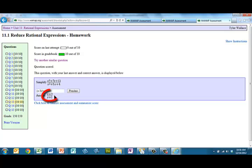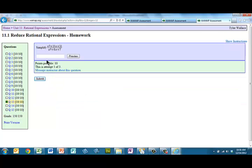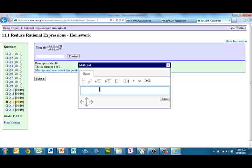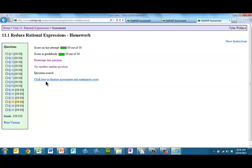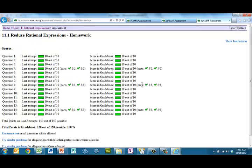Notice that once you've hit your 3rd try, you can see the actual answer to the problem. But you can still try another similar question to receive 100% on your homework assignment. And there was a perfect score once again. You'll click here to finalize assessment and summarize score to submit your entire homework assignment. This will give you a summary of all the points that you've earned for that homework assignment.